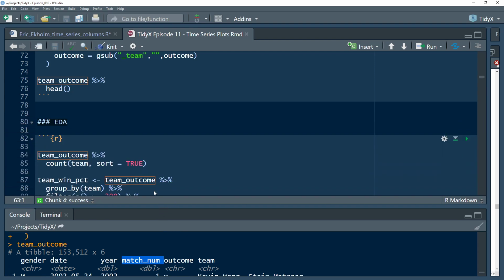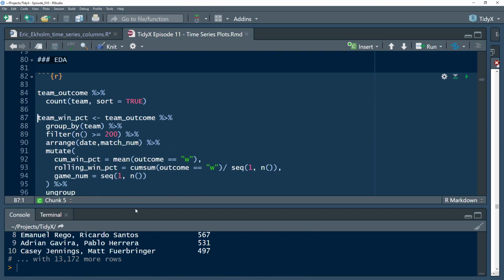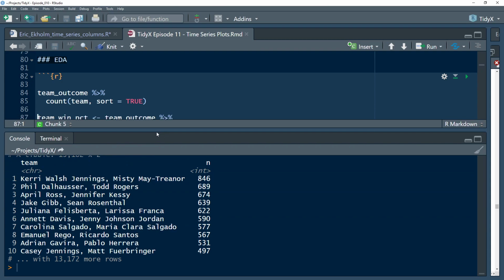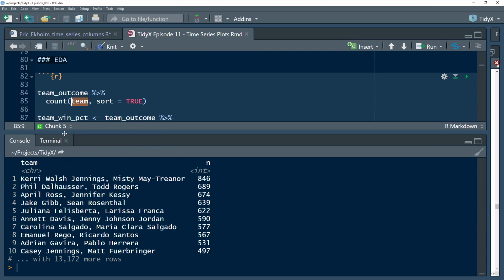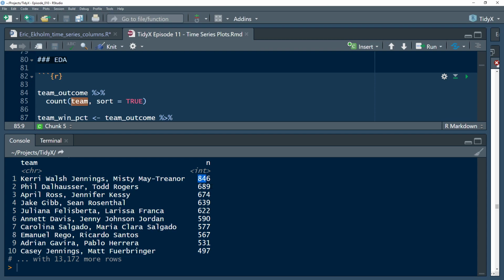All right. So now I think we are ready to do a little bit of exploratory data analysis. So first one, we just do a simple count like we've done in many of the previous ones. We count the teams. So there we see Kerri Walsh and Misty May played 846. They lead by a mile, almost 200 more games than Dahlhauser and Rogers.